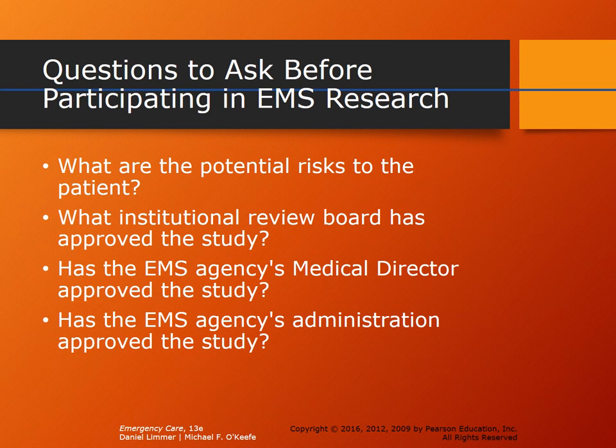What are the sets of review studies that have been taken into consideration before this study took place? And what institutional review board approved the study? What medical director approved the study? And how did your EMS agency administration come about approving the study? Now, this is all considering one crucial piece of information. Have you, the provider, been informed that you'll be a part of a study?